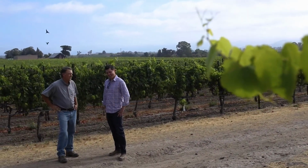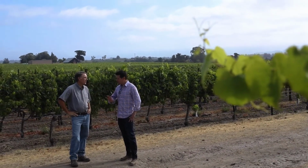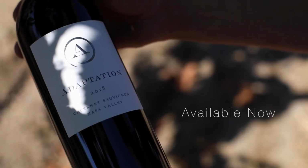Born as a result of decades-long friendships with farmers from a few of the best sites in the Napa Valley, these relationships have allowed us the accessibility to create a wine that reflects the very best of the Napa Valley.